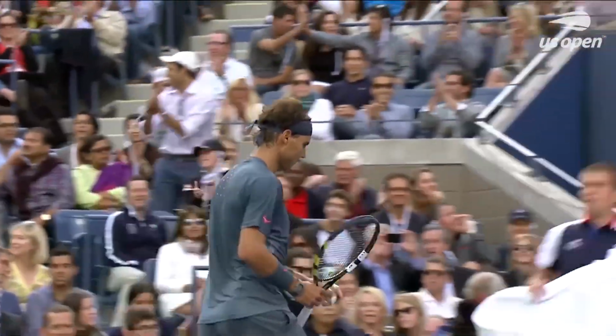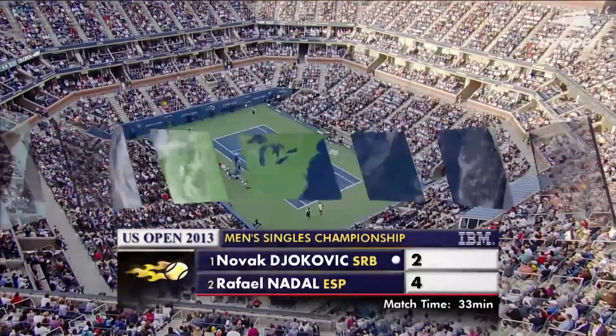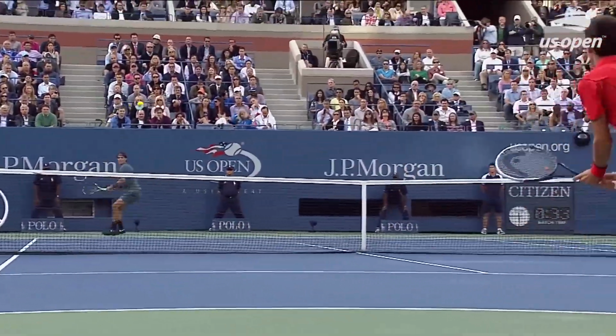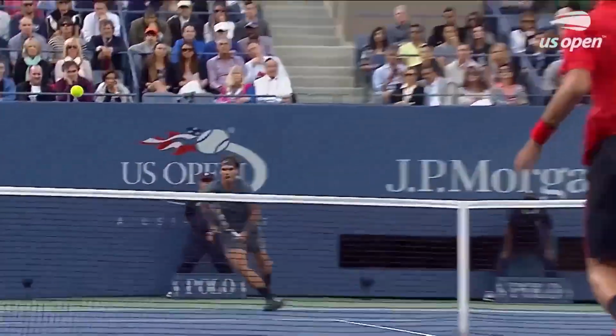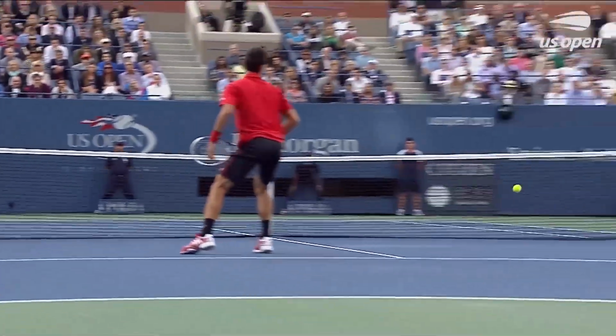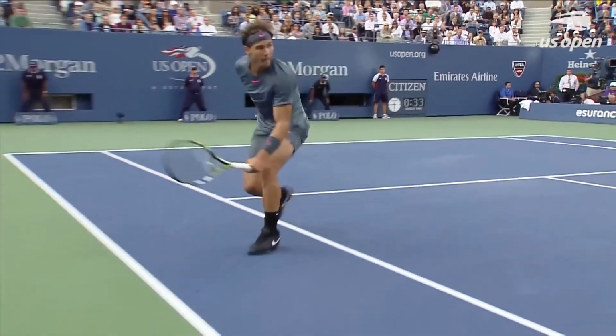Look at how delicate those drop shots and angles were. So many times you think of the power of the modern game. These players can also play with a lot of touch. Here's the short angle. See, he lets it drop just a little bit and cuts it just to the outside to get that angle. Look at it right here. Boom.